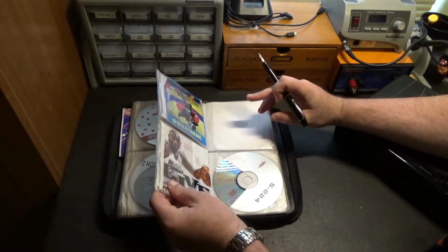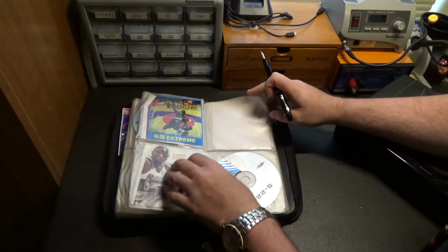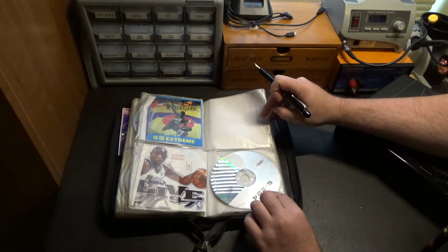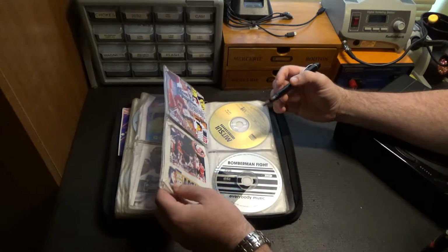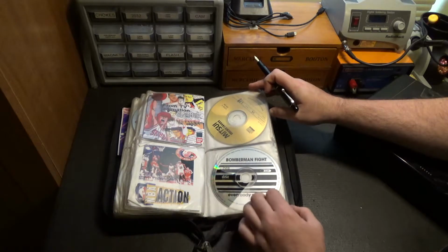Here's NBA Live 97. There's the labels for them. And here's one that's just labeled S224, but it's labeled video CD down here, which is kind of interesting. This one might be a movie, or it might be yet another basketball game. I don't know. It's been in this position forever.